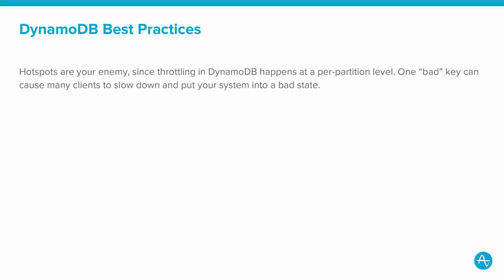Unfortunately, this picture is not great because I didn't have time to pull up a good screenshot. But usually, it'll look like the capacity is roughly following your utilization. Hotspots are definitely your enemy. One bad key can affect that partition and cause everything that's writing or reading from that partition to slow down, and propagate a lot of issues throughout the rest of your system.